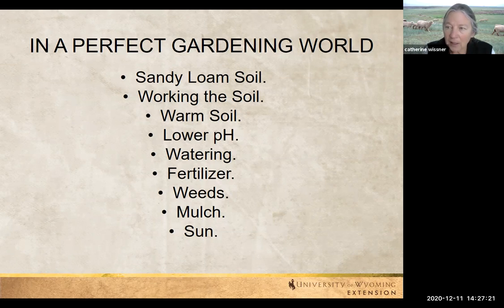Weeds are thieves and they will steal the moisture. They'll steal the nutrients in the soil. They harbor insects and diseases. And so weeds really are quite the villains in the vegetable garden.